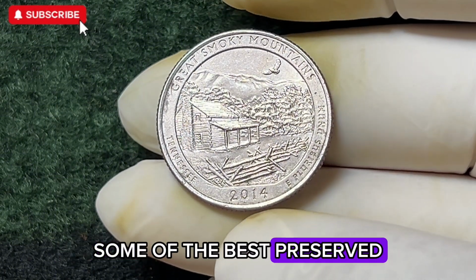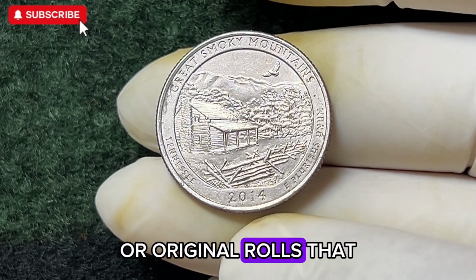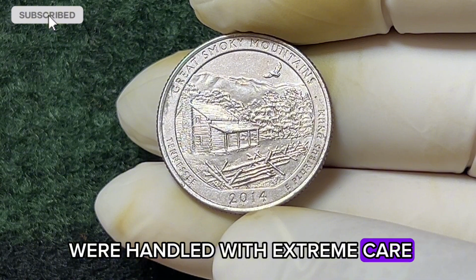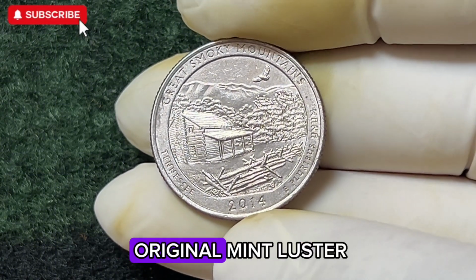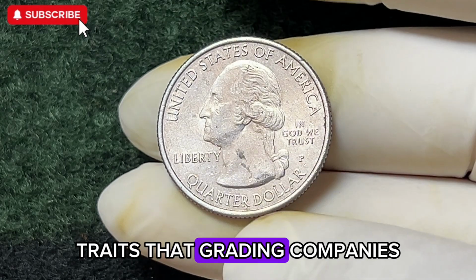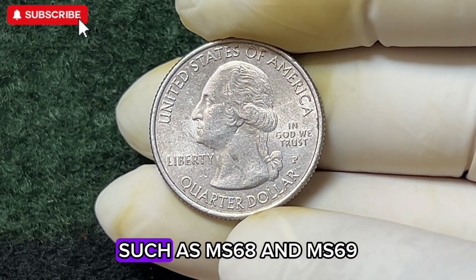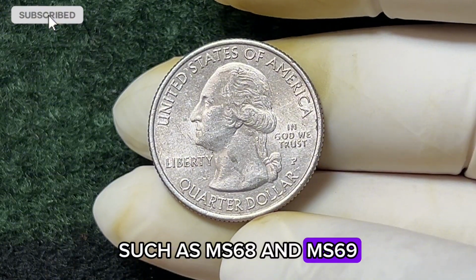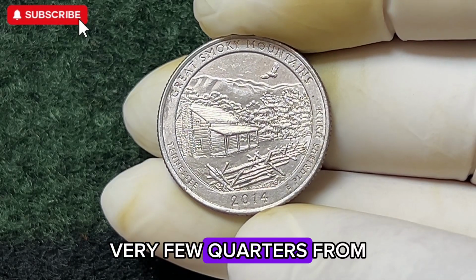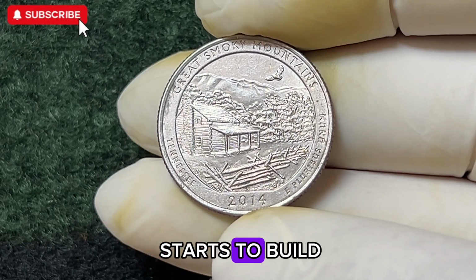Some of the best-preserved Great Smoky Mountains quarters came from sealed U.S. Mint sets or original rolls that were handled with extreme care. These coins kept their original mint luster, sharp strike, and clean surfaces, traits that grading companies like PCGS and NGC reward with top-tier grades such as MS68 and MS69. Very few quarters from this issue have achieved those elite grades, and that's where interest starts to build.